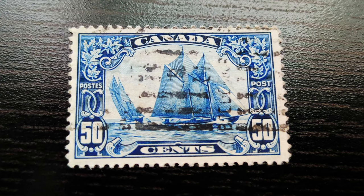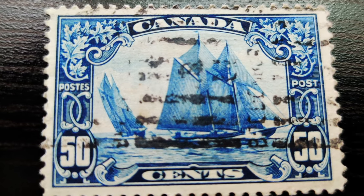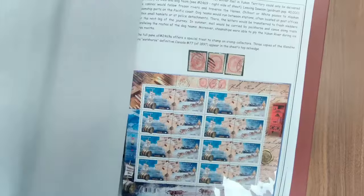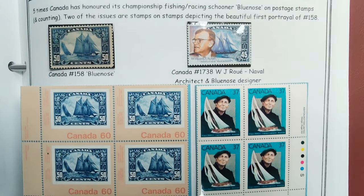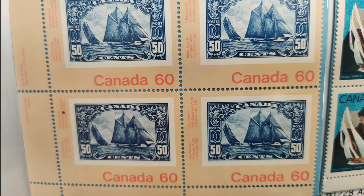The Bluenose stamp has also been featured on several other stamps, issued by Canada and worldwide. Since many of these are stamp-on stamps, they're featured prominently in my dad's topical stamp collection. Here we see the Bluenose on Canadian stamp-on stamps, like this one, issued in 1982 for the International Philatelic Youth Exhibition.